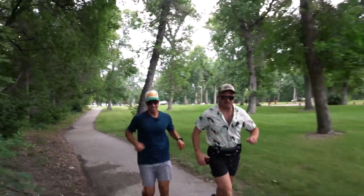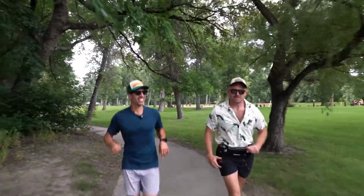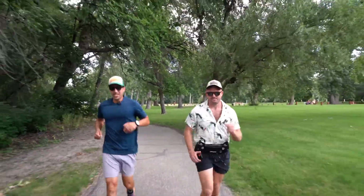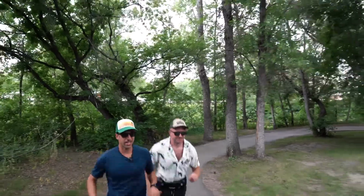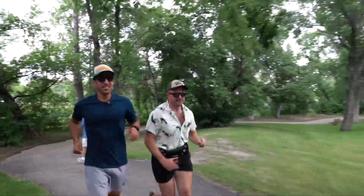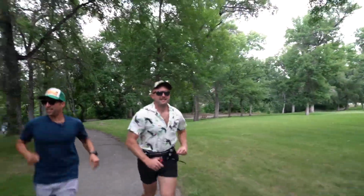Anyways, Minot's a lovely city. The parks are awesome. The people are awesome. The scenery's even better. And there's a ton of benches. Hey, guys. Lovely people. Lovely.